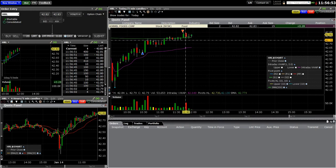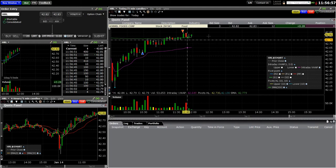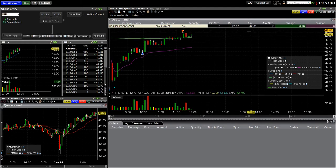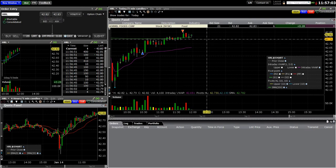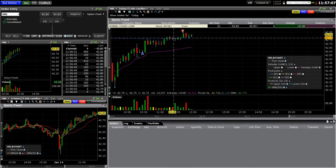I would follow it. So you can see it's kind of now riding the 200, which is good because now it's using it as support. I was considering maybe holding on to some shares until it got to around 43, but I decided to just get out here and make a good day of it, not risk too much.